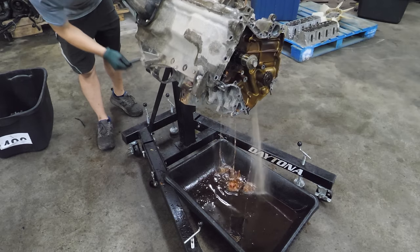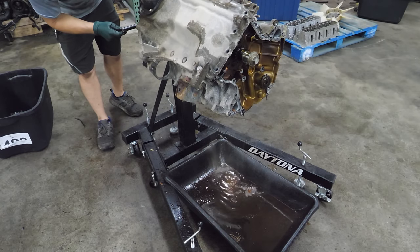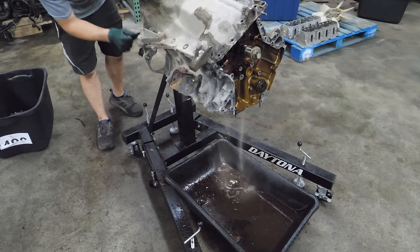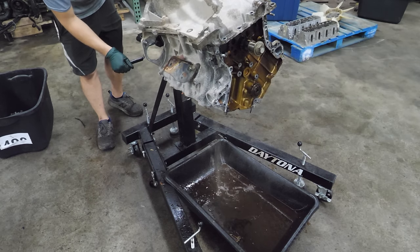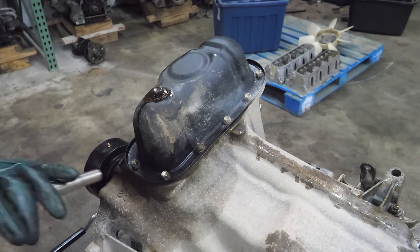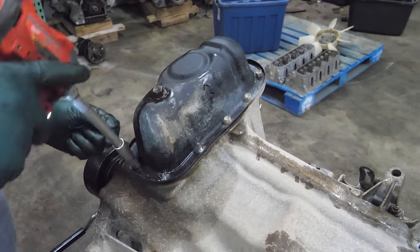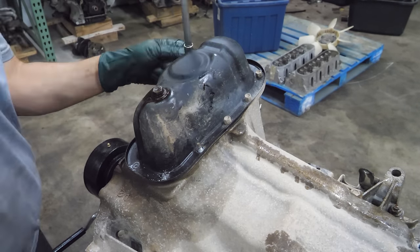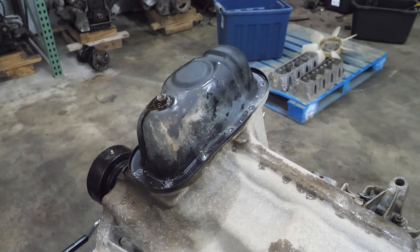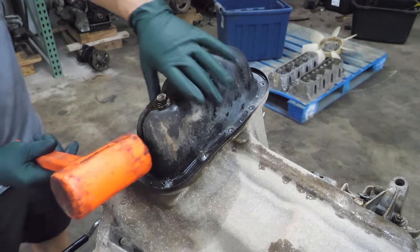So about that petcock letting all the oil out, I heard some loose stuff in here. Yeah, it's gonna be fine. All right, time to get the lower pan off. Now we're gonna gently remove this pan.